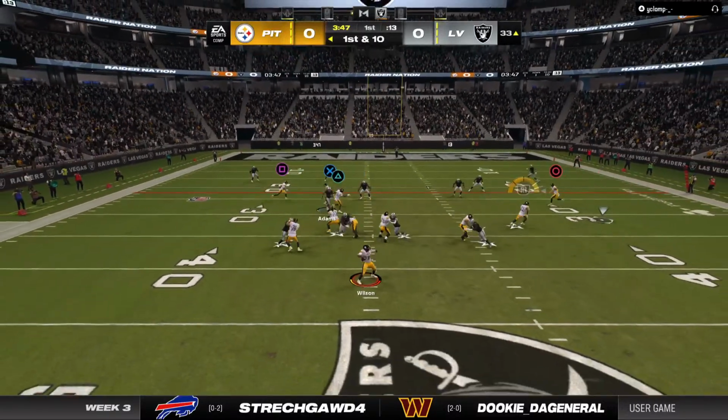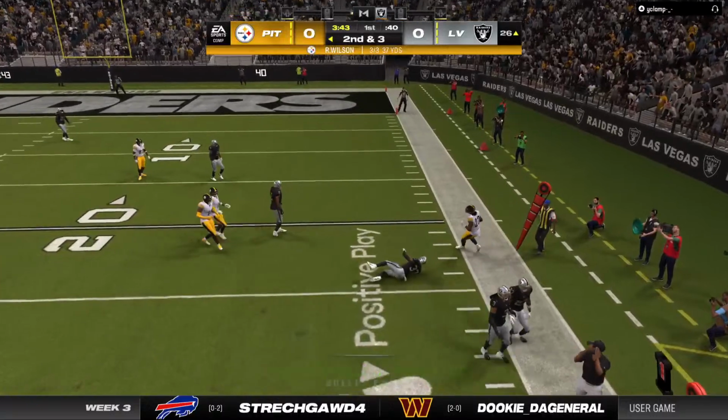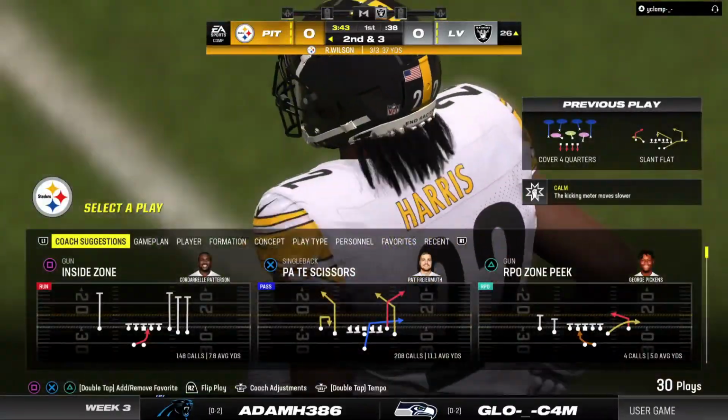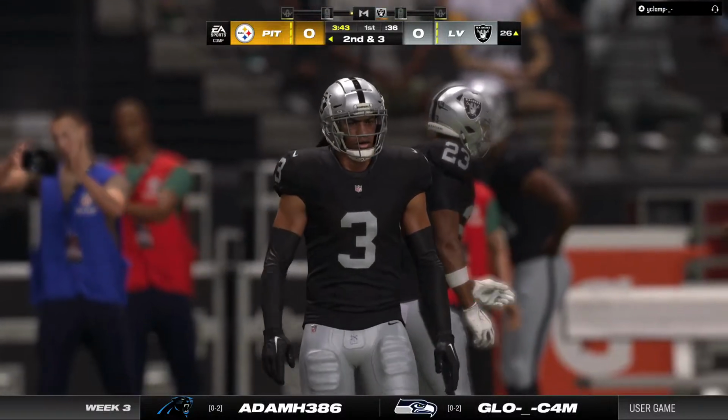On 1st and 10, it's Wilson. That's swung out wide to Harris. And he is out of bounds inside the 30. So the completion good for 7 there. And that'll bring up 2nd down.